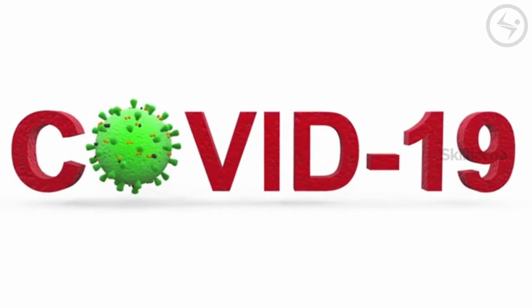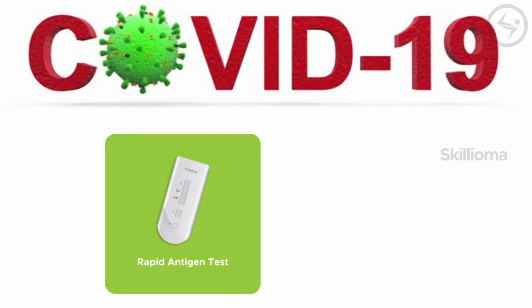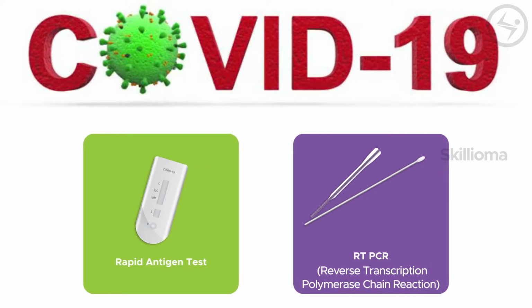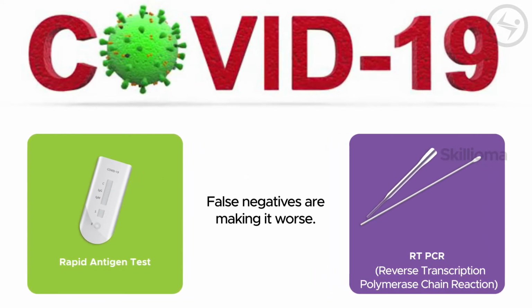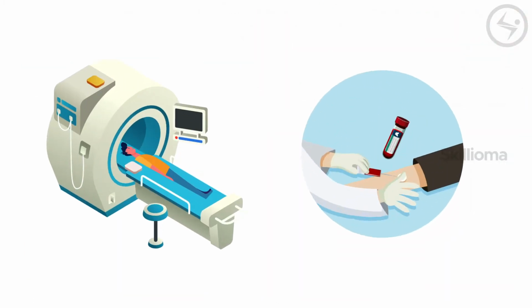India is shaken by the new COVID-19 strain surge, and tests like the rapid antigen test or the RT-PCR test have become unreliable. Added to this, the biggest challenge is that the test results aren't coming any sooner and the false negatives are making it worse. The delay in the test results is happening even in the case of CT scan or the blood work.